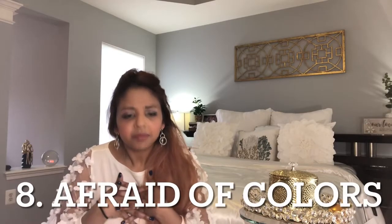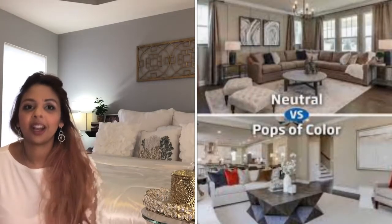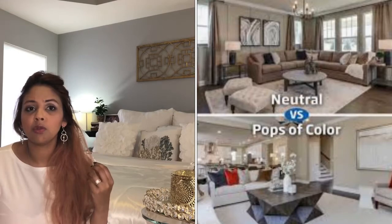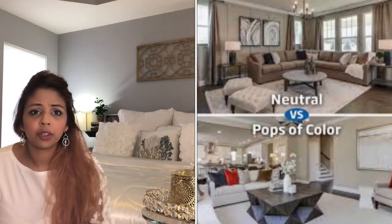The next mistake people make, also the flip side of it, is being afraid of colors. And just because you have neutral furniture doesn't mean that you should be afraid of trying to pop it in with colors of yellow or green, something different. Don't be afraid to also play around with it.